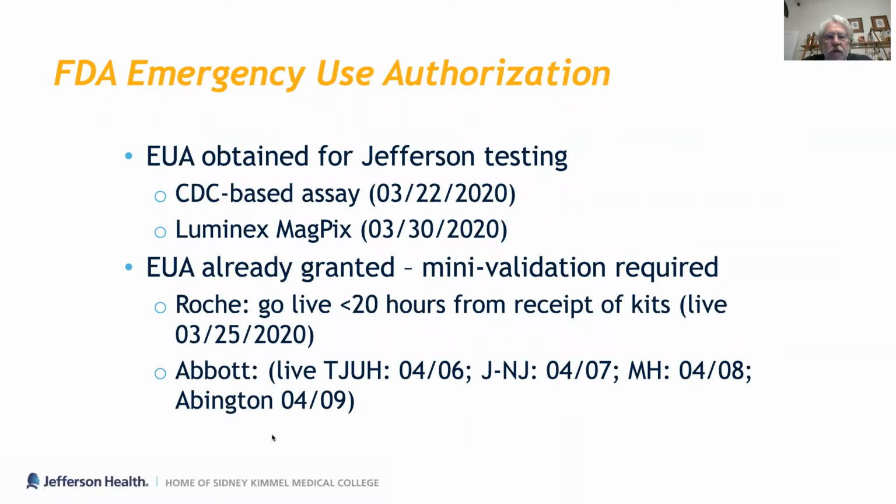So just to give you a timeline, Jefferson developed 2 assays that we got EUA from the FDA permission. One was the CDC-based assay, and that was on the 22nd of March. And then we also did the Luminex MagFix assay that we got EUA on March the 30th. We had 2 assays that had already been granted EUA and only required a mini validation. For Roche, we received kits on the 24th. In less than 20 hours from the receipt of kits, we did the mini validation and went live on 3/25.